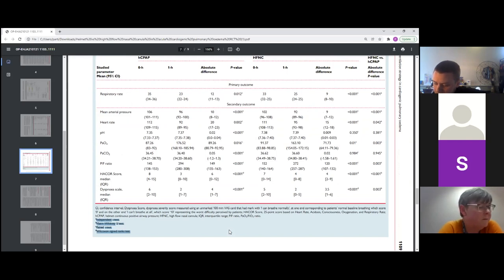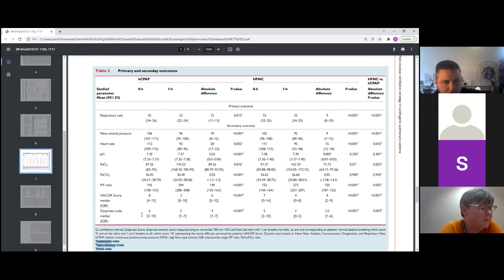Results section 8, were confidence intervals reported? Yes, they've all been given in confidence intervals, I think apart from this one, which is given in IQRs, which is interquartile ranges as well. So number 9, do the benefits of the experimental intervention outweigh the harm and costs?